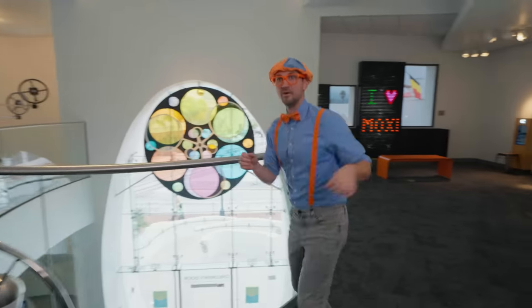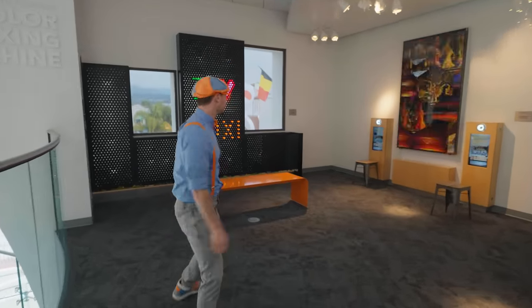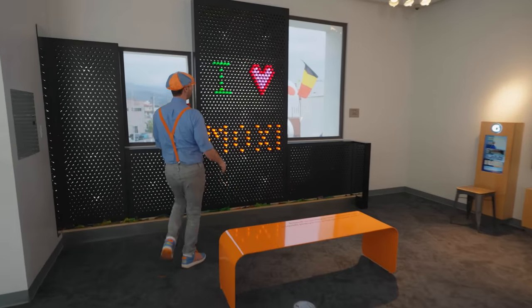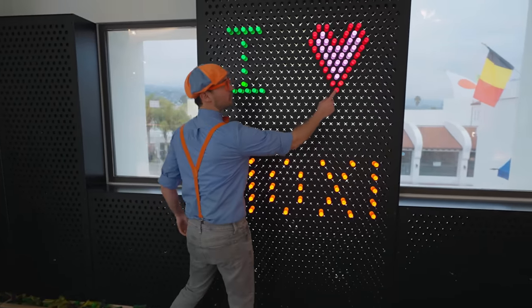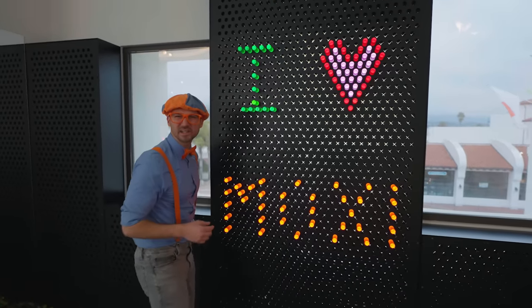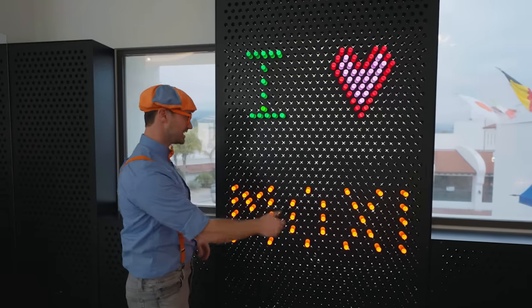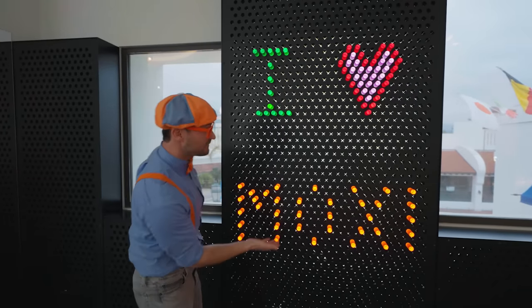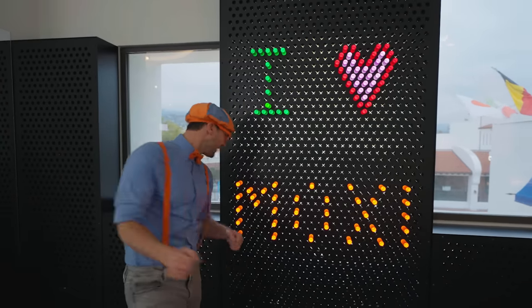Whoa, speaking of colors, this wall is so colorful. Whoa, looks like we have some green lights, some red, some pink, ooh, and some orange. What does it say? I heart Moxie. Museum of Exploration and Innovation. That's where we're at. Woohoo!